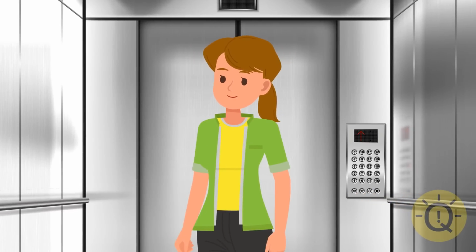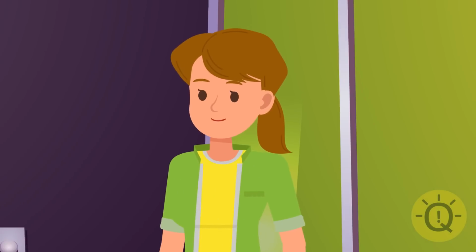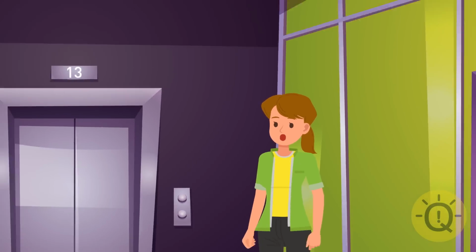Cora takes the elevator to the 13th floor where she lives. The elevator takes her to the desired floor. She comes out and freaks out right away. Why?